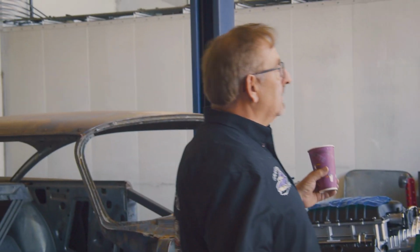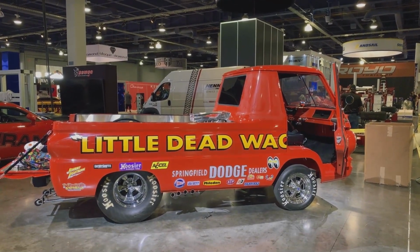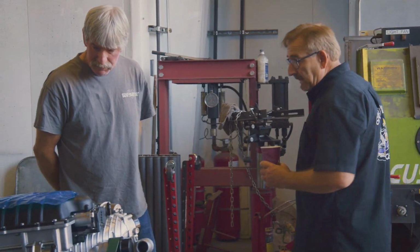Are you still optimistic about SEMA? We got what, like 80 days? That's more time than we had for the little dead wagon. We'll make it, we'll make it. I guarantee we'll make it. We need to find somebody to build us a radiator for this thing. Well, at this point, I have no idea exactly what our cooling capacity is going to be and what's going to fit and what's not. So in all likelihood, I'll have to have a custom radiator made for it.